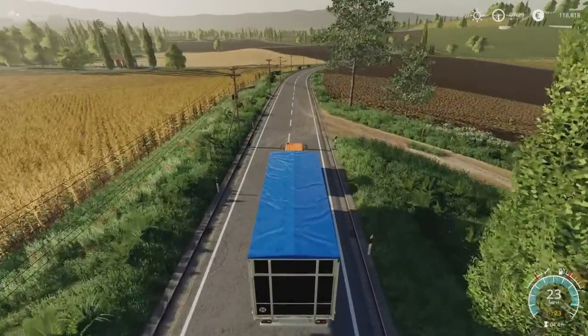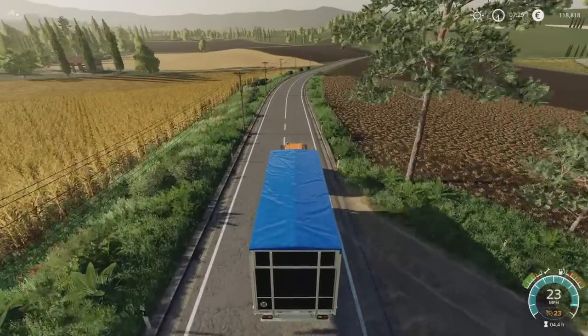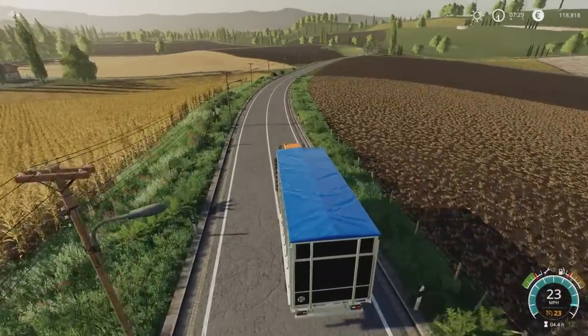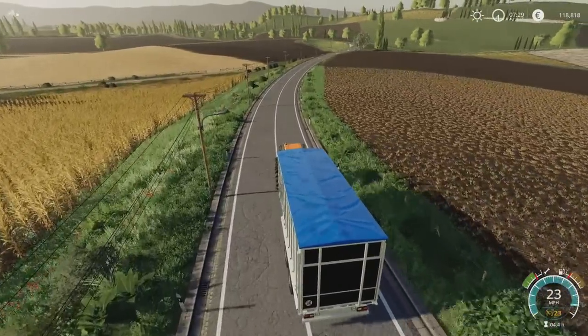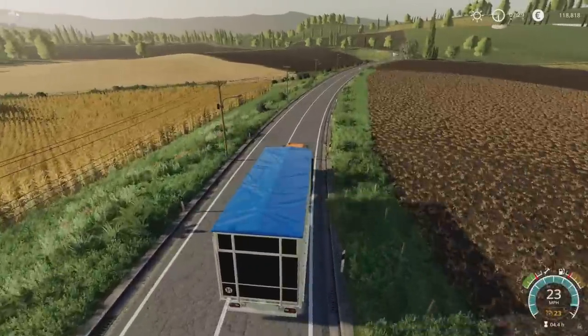I'm recording this bit at 10:09. So hopefully the fact sheet video will post. Hopefully I'll finish this video, we'll sort the horses out, then I'm going to get the cover crop in on field 1.